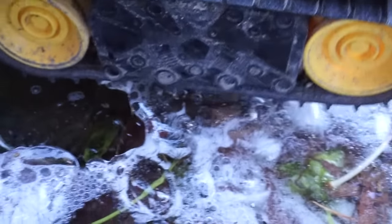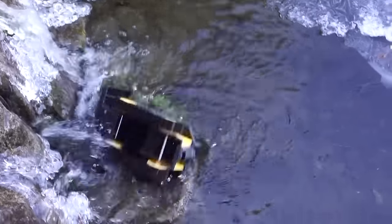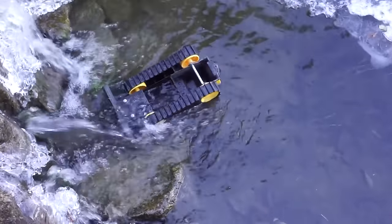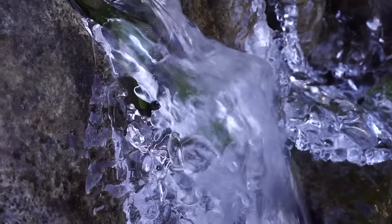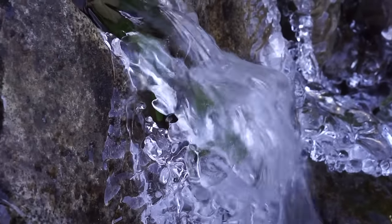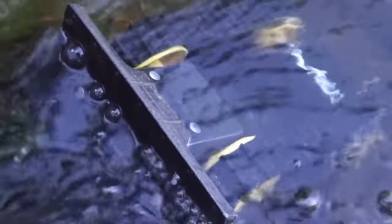I think this guy needs a bath, Ruth. Yeah, let's give him one. Is he gonna get a bath now? A shower? That's a cold bath. Oh boy. Look how the waterfall is frozen right there. So cool. Do you think, Ruth, that it would freeze this truck?